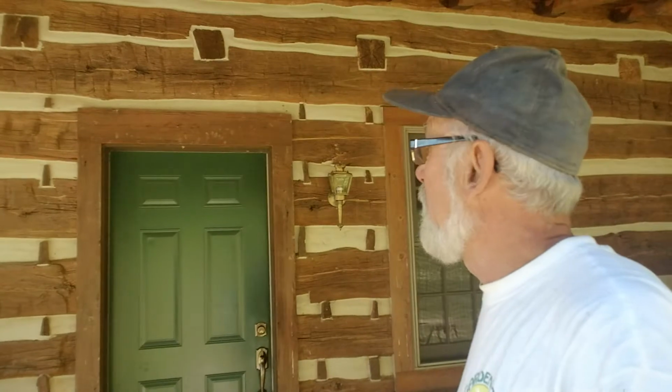Namely, the stain on the outside of the house does not look as good as this sheltered area behind me here in the front porch, because this never sees any weather. But the rest of the house doesn't look so good. So we've stripped it, and we're going to be doing some chinking repair and also some new stain on it.